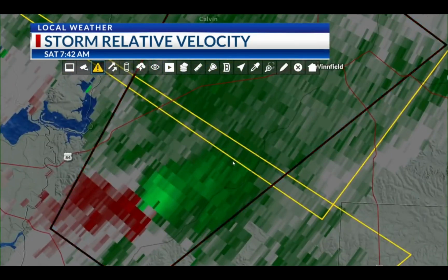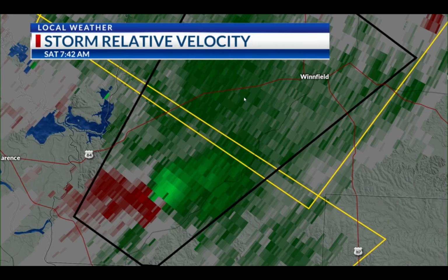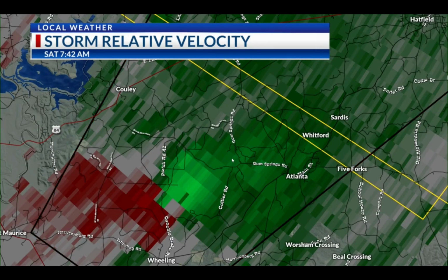So Winfield, you are in the almost direct path of this. You don't have a lot of time. You have realistically the next 15 minutes to get into your safe place. You should not take all 15 minutes to get there. This is going to pass Highway 84 as it continues on its current trek. Where it is at right now: Parish Road 42, Collier Road, Gum Springs Road, and in Whitford, Atlanta, and just north of the Wheeling communities. If all of those sound familiar to you, make sure that you are in your safe place. I know we've got an update for the northern storm as well, Jared.